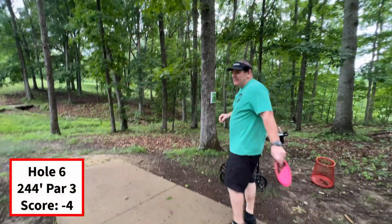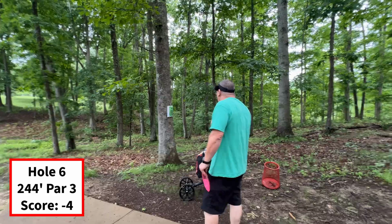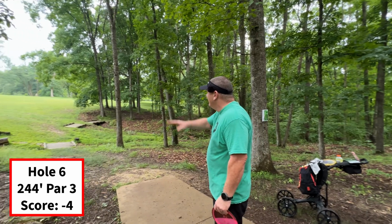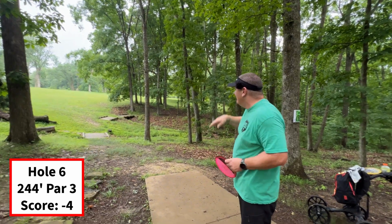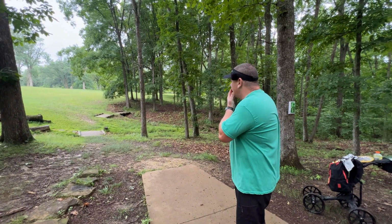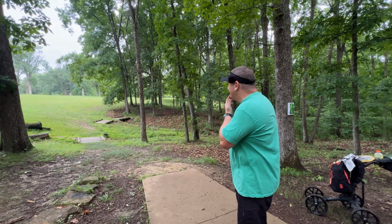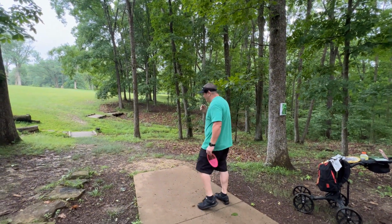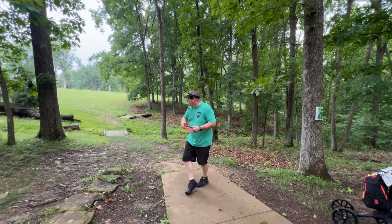All right, hole 6, reds, par 3. Only 244 feet, but it's kind of a turnover shot through this little valley here. Gosh, can't decide if I want to throw a turnover or just go straight at it and hope I fade a little bit right.